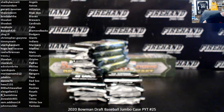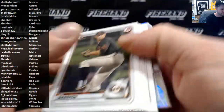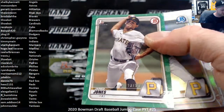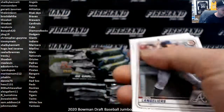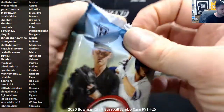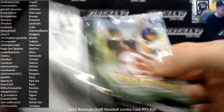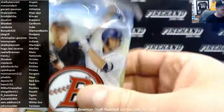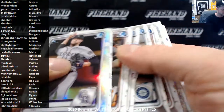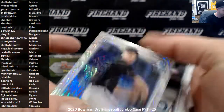Six. Green paper to 99, Jared Jones of the Pirates. Sky blue refractor, Justin Foscue of the Rangers. Sparkle of Daxton Fulton, Marlins, and a base autograph for the Mariners.